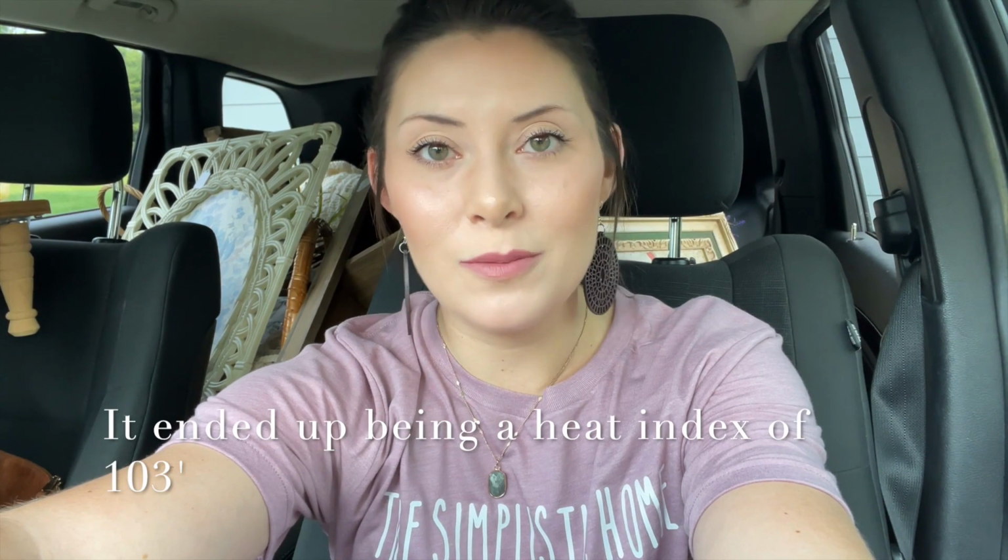So one thing I do want to mention is this cute little shirt. My mom actually surprised me last night with this shirt. So it says the Simplistic Home and it has plants on it. How cute is that? So she surprised me with that last night to wear today. So super excited. But I just think this will be a great day. It's definitely going to be hot. It's supposed to be in the 90s here, and I live in the Midwest, so it is extremely humid. But we're going to make a good day, and it's just going to be so fun.